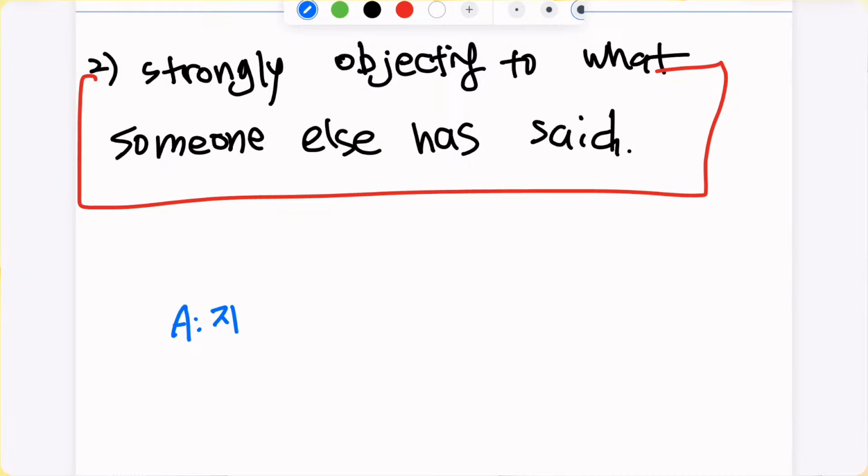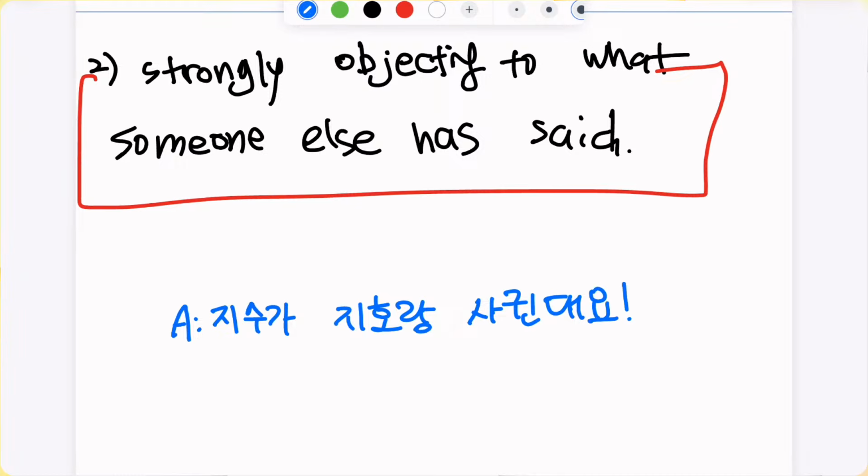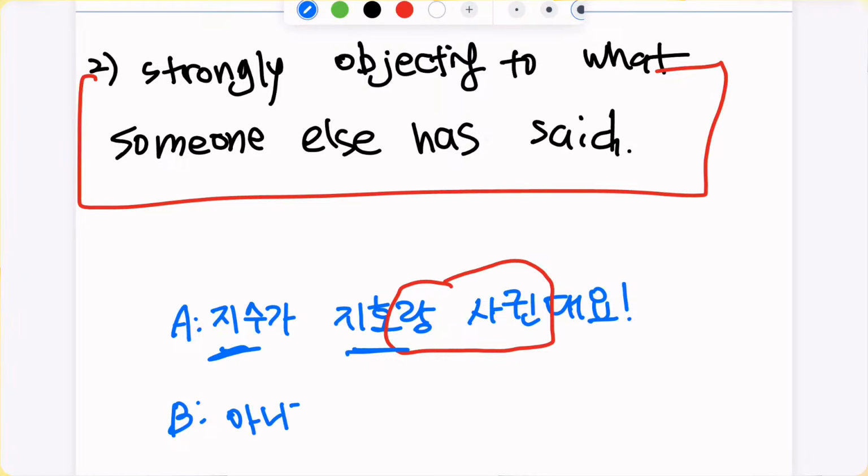지수. Let's say your name is 지수. 지수가 지호랑 사귄대요. 지수가 지호랑 사귄대요. If you say somebody랑 사귀다, it means to date. So somebody is spreading a false rumor about me and 지호 dating. 지수가 지호랑 사귄대요. And you can say 아니거든요. You're strongly objecting to it because it's not true. 아니거든요.